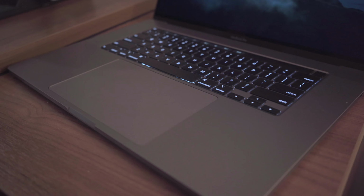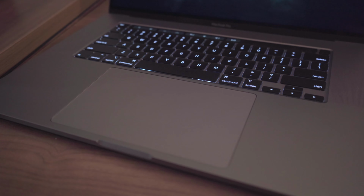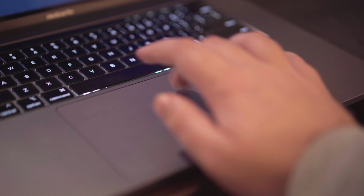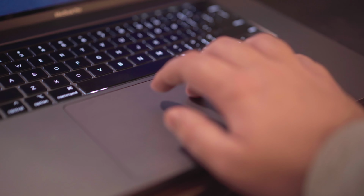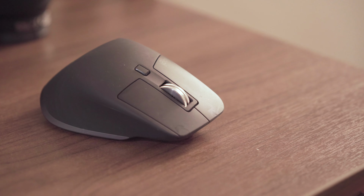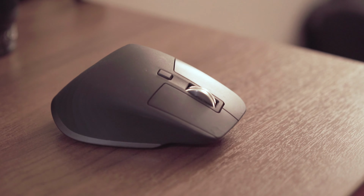First thing you notice is this is probably the most comfortable trackpad ever put into a laptop. The massive size makes navigation and gestures easy and comfortable, even for somewhat precise movements. Even with the brand new Logitech MX Master 3 mouse, I didn't find myself reaching for it once my entire trip.